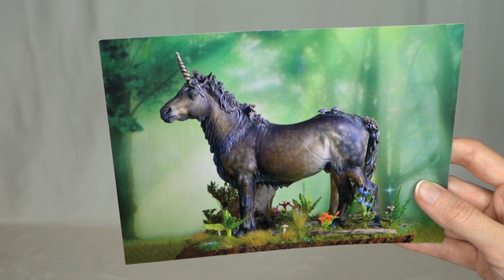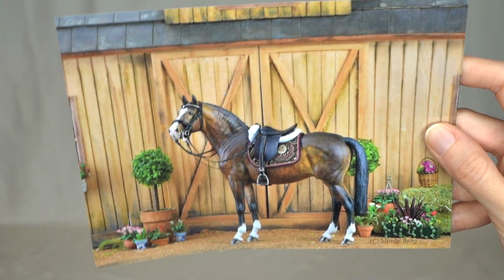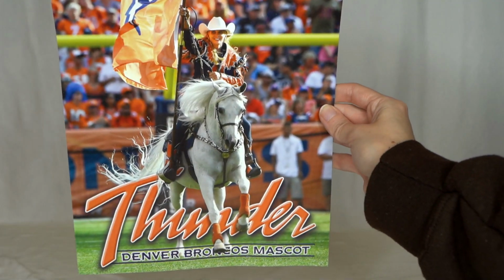They are really quite fun and adorable. So there are those fun pictures. There's also quite a bit of stuff that Breyer was giving away along with the free stablemate painting stuff. So they had things like a poster of Thunder here from the Denver Broncos.